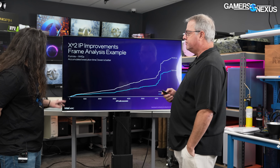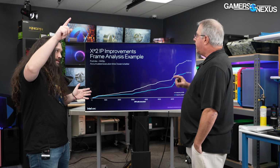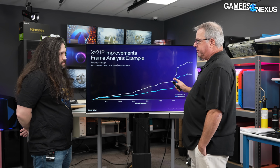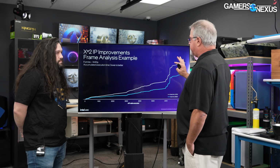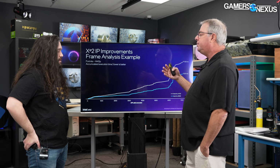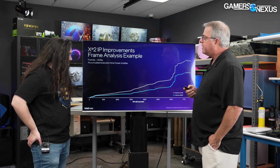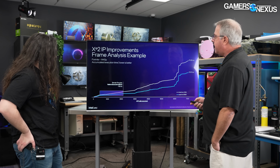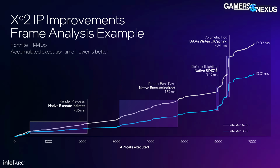So is this pretty typical in terms of the shape of the line, where at the end you hit this cliff? This is very typical of modern games. This is Fortnite, which uses a modern game engine, because a lot of this is compute-based, which is different from old to new. Old games are much more render-based; new games are much more compute-based. So this is a multi-pass render, and I'm going to highlight the whole thing. We're highlighting different regions that show big differences, and the question is, what's happening?